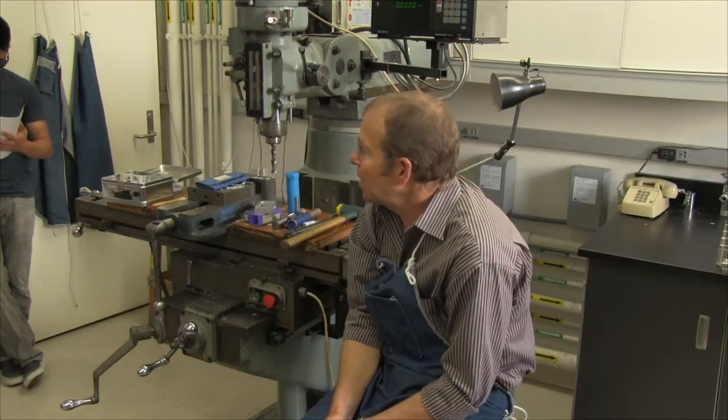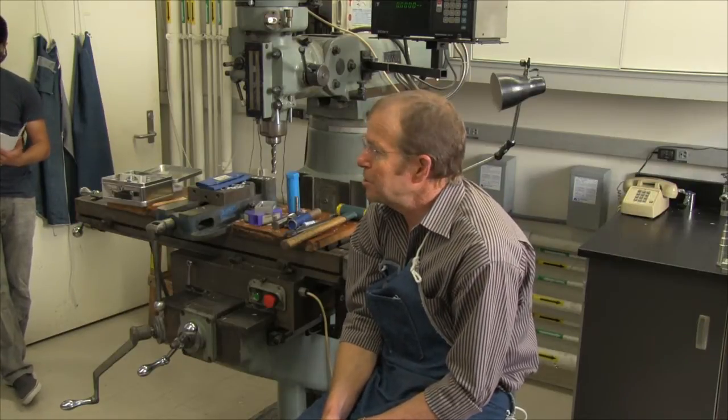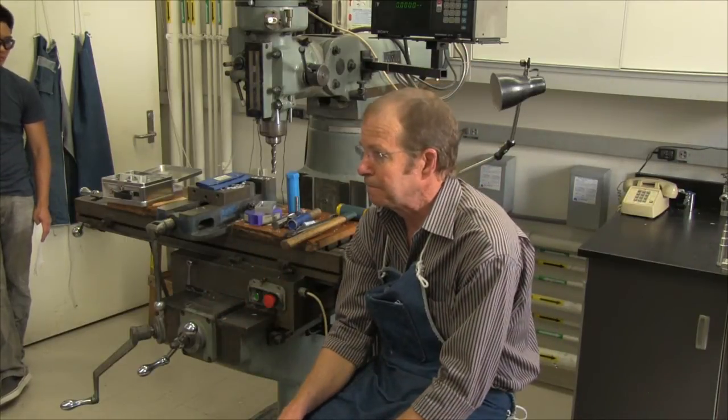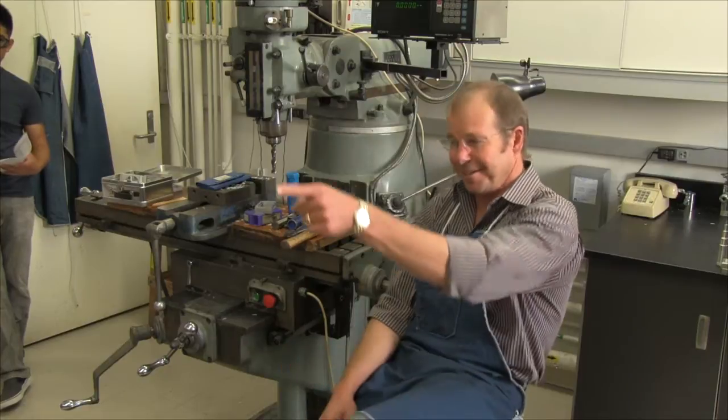There's hundreds of G codes, hundreds of M codes, and they all pertain to a specific operation that a machine is supposed to undertake. Now that's a big leap, right? From doing it manually to doing it under machine control. Okay? Ready for the leap? Are you excited? Let's trade sides.